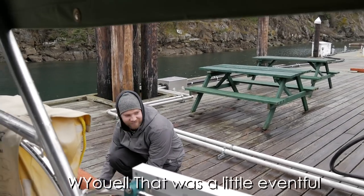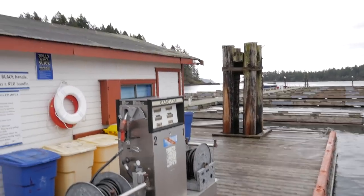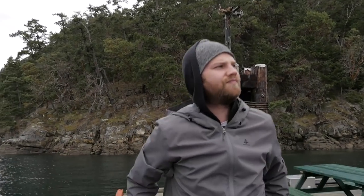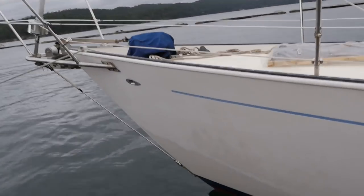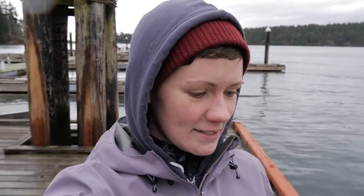That was a little eventful. Lyndon hit forward instead of reverse. Whoops. There's no one here either to grab a line, and it was blowing pretty hard. Coming off the mountain here. You have your phone? Yeah. We just hit our, I don't know what that bar is, but took a bit of the dock out. Oopsies. But it looks all right.